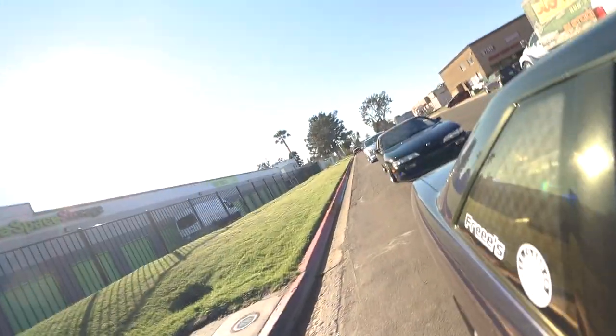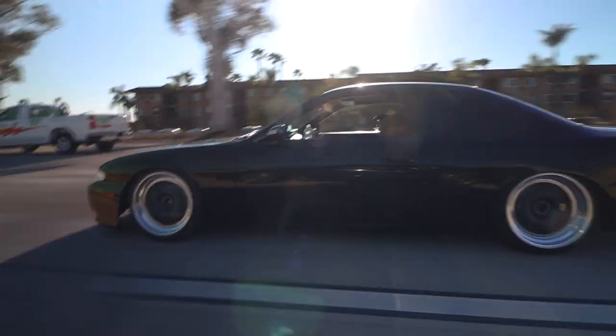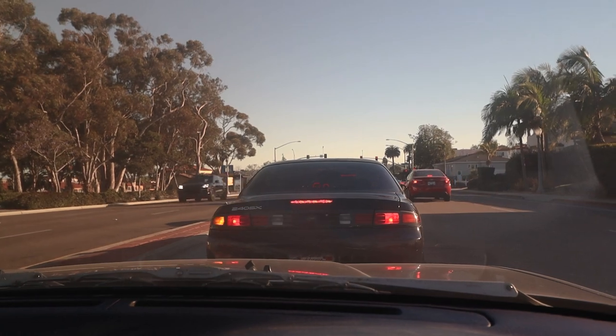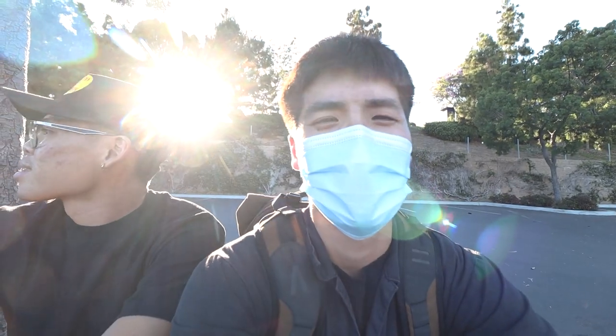Good morning, guys. Well, it's not really morning because it's about 6 o'clock in the afternoon. We're about to see a movie. And it's basically like a whole meet, I feel like, of GTRs, and me and Brandon. We're bringing our little cars. Me and Brandon just got to this parking lot movie meet kind of thing, and it's gonna be crazy.